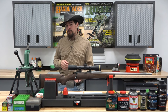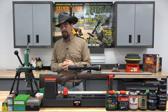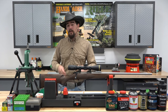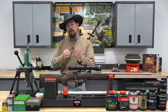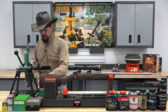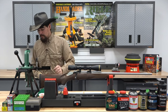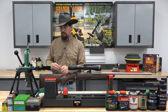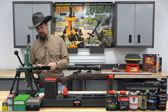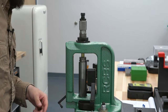So now, rather than walk you through step by step and have you watch me load all 250 rounds that we're going to put to the test in this particular rifle, I'm just going to run you through exactly what we did for this project, so that you can duplicate our results at home. I started out with brand new unfired Norma cases. I went ahead and full length sized all of them, barely bumping the shoulder with our full length sizing die. The main reason I ran these through was to iron out any dents or dings and set proper neck tension, just in case there were some discrepancies with the new cases.